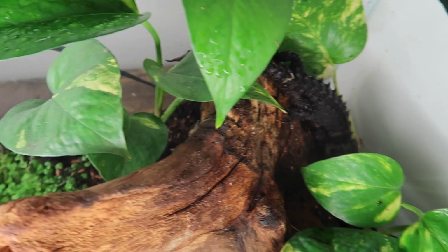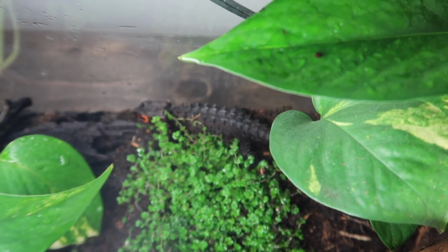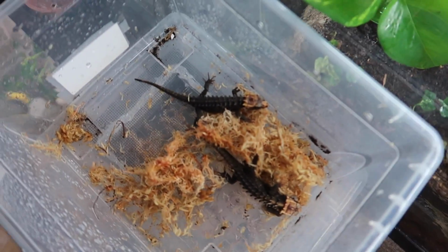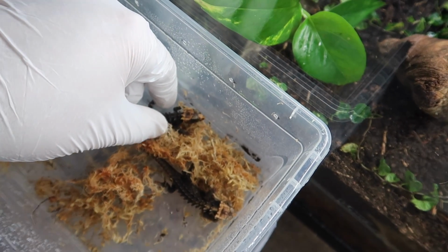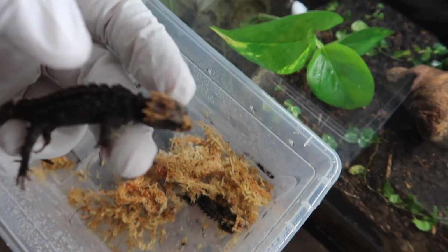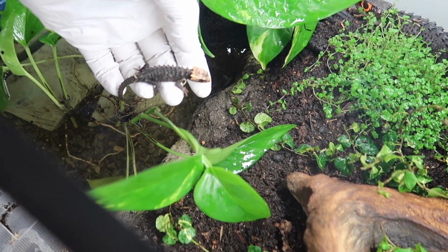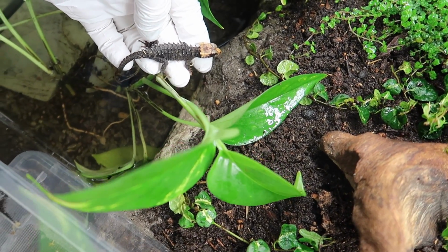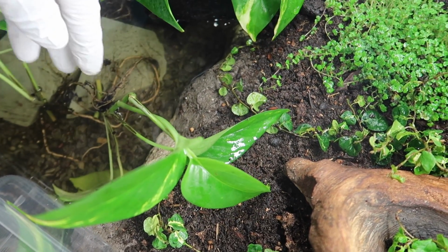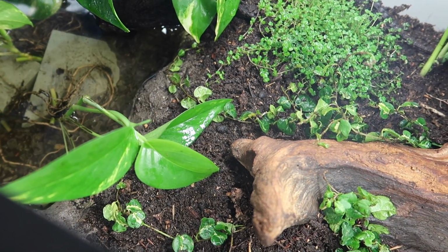Alright, so Sunny's over here, Sappy's down there checking things by the water out. Time to put the babies in. Okay, little one. Man, they're so small. There you go. You ready to go in? There you go. Go ahead. Good job. Scurrying away like that.